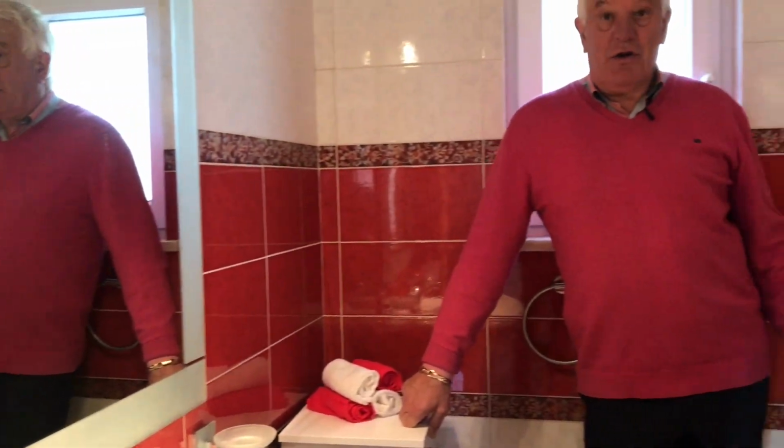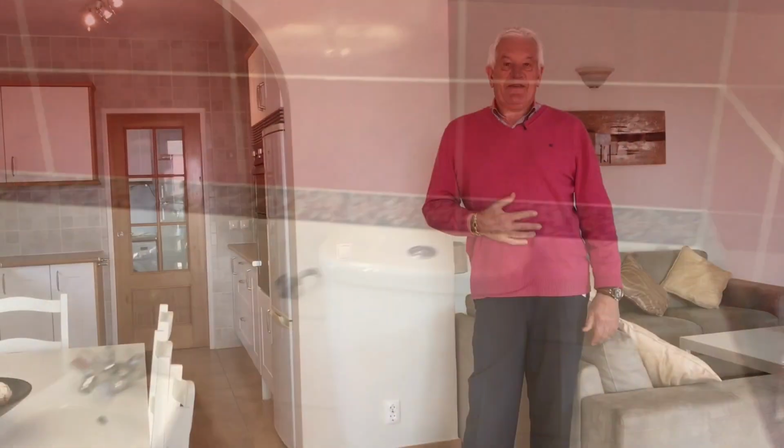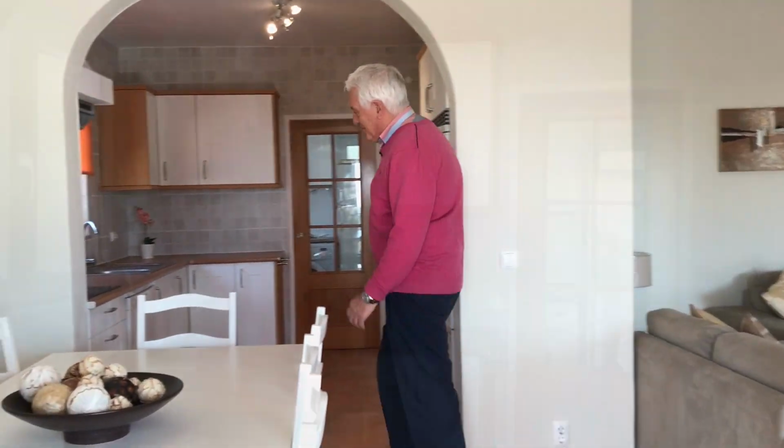So here we are in the adjoining bathroom to the second and third bedroom. Special wall, I even blend into it. Lovely shower, glass screens, bidet, toilet, and all white sanitary ware. Feeling a bit peckish. Let's have a look and see what the kitchen can offer us.